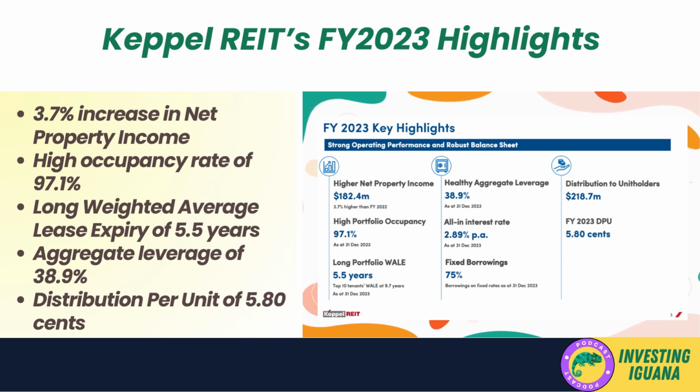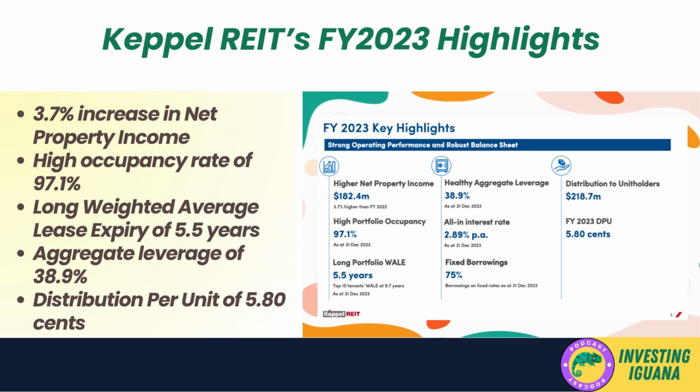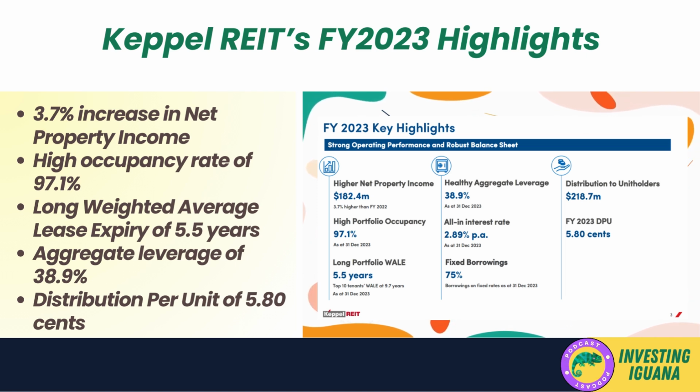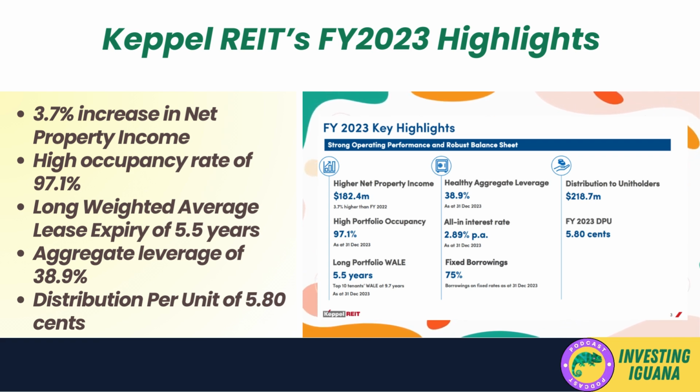From a financial health perspective, the aggregate leverage of 38.9% is within the regulatory ceiling for Singapore REITs, which is 50%, demonstrating a healthy balance sheet. Coupled with a relatively low all-in interest rate of 2.89% per annum and 75% of borrowings on fixed rates, Keppel REIT appears to be in a strong position to manage its debt obligations while mitigating interest rate volatility risks. This is particularly important in an environment where interest rates may be subject to fluctuation, as fixed-rate borrowings protect the REIT from rising interest costs.